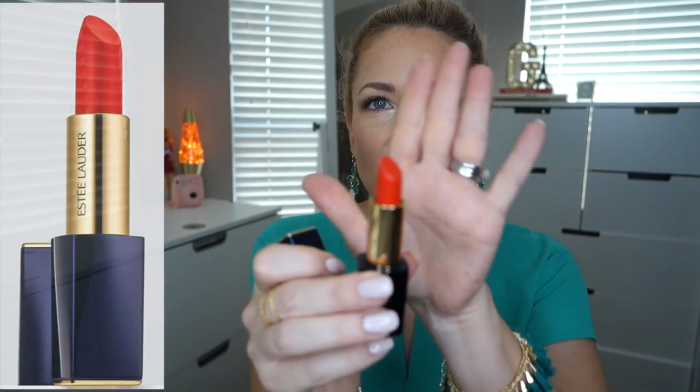Also, I think there's another one laying around somewhere, but this one is Volatile. There's a more red one. I don't know what I did with it. It's probably in a purse. This is more of an orange red, as you can see by the indent here. I've worn it a lot.